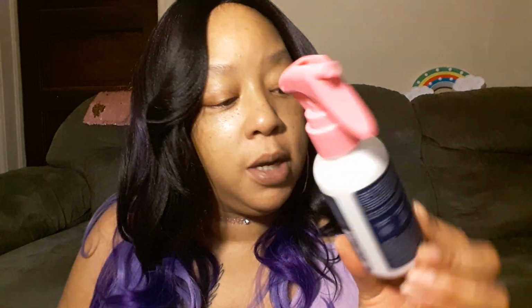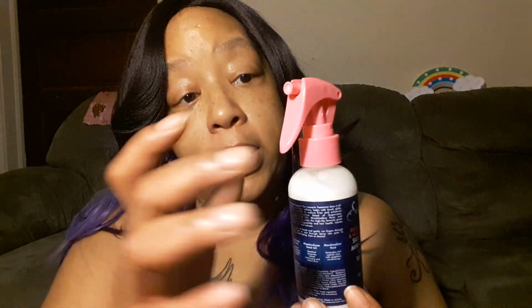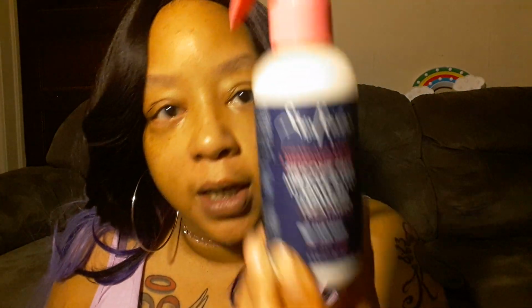Now, a company that I have been using for a while, and when I saw that it comes in these boxes, I was like, oh, I jump on it. Look at the size of this. This is 3.4 ounces. I believe it's TSA friendly. If you want to fly the friendly skies, I believe you can bring this, but I don't think you would want to because it would probably get broken in flight. But this is a silicone-free Miracle Styler leave-in conditioner.